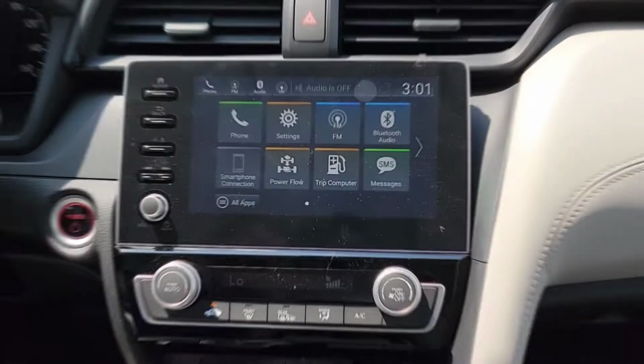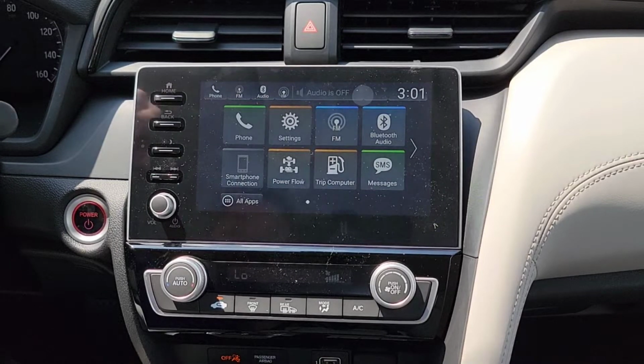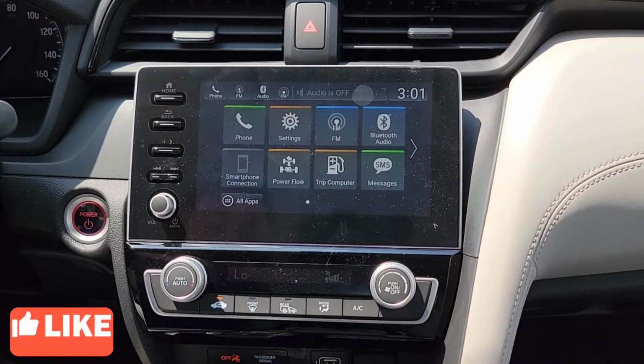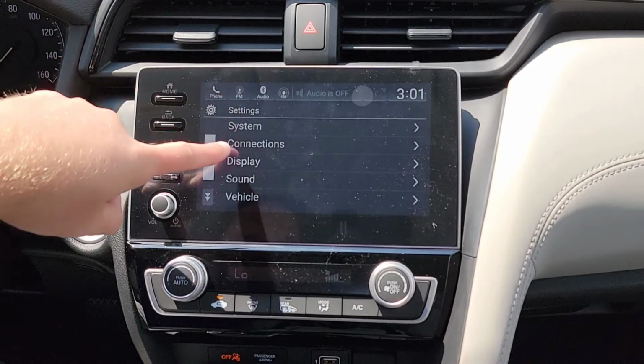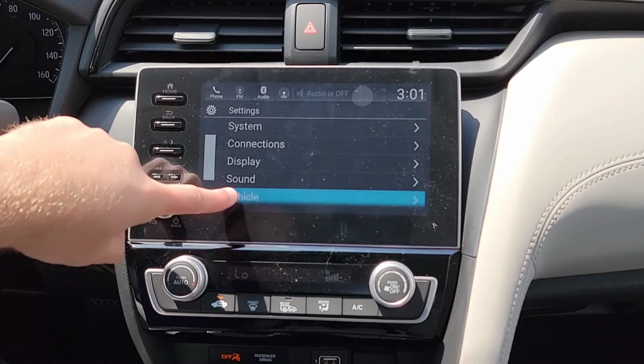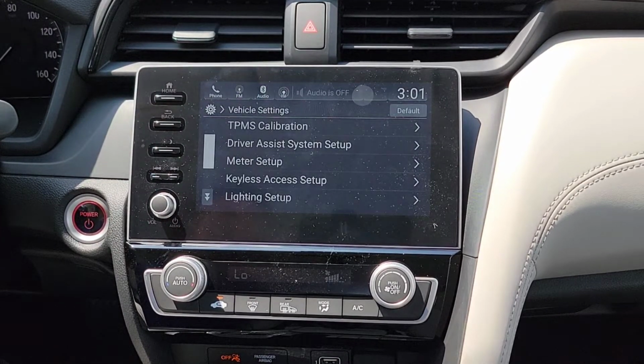Now let's go customize your vehicle settings right now. All right, so here we are right inside the Honda Insight at the moment. We're at the home screen, as you guys can clearly see on the touch screen. We're gonna select settings, and down from settings, we're coming down to vehicle settings. So we're gonna select vehicle. Now we're gonna start from the top and work our way down to the bottom.